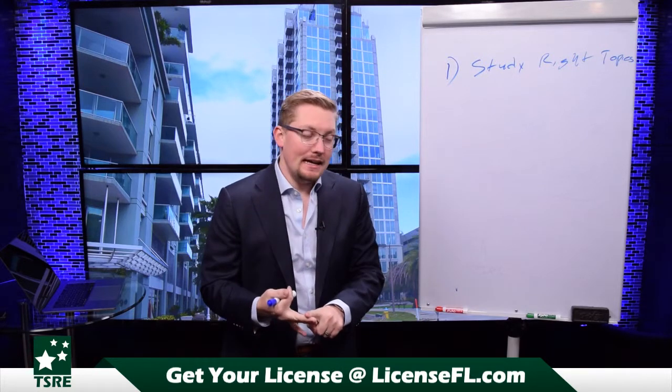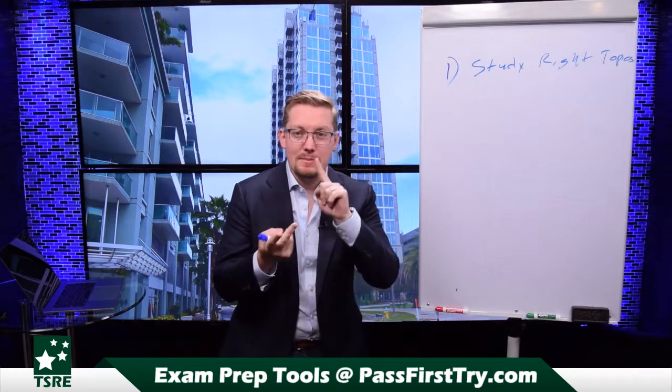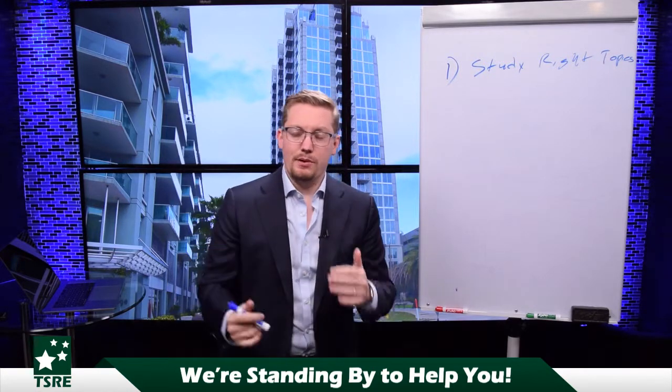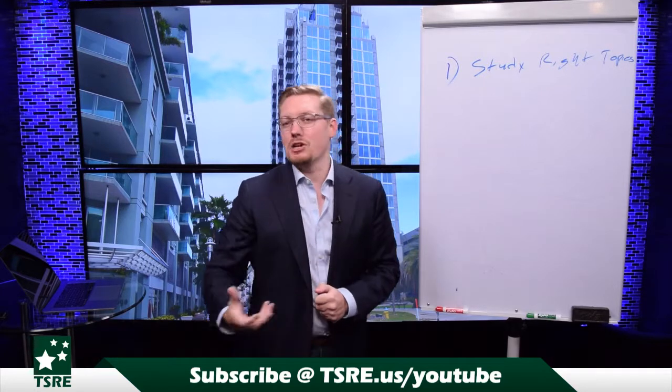And number three, and this is probably the most important out of all of them, because number one and two should be a given, that number one, it's about Florida, number two, it's accurate, but number three, it's an important topic for the exam. You might have seen the FREC syllabus or the breakdown of percentages. If you have any of our exam prep tools, we've got that included in all of them, where it gives you the breakdown of each chapter of which percentage is how much on the exam.